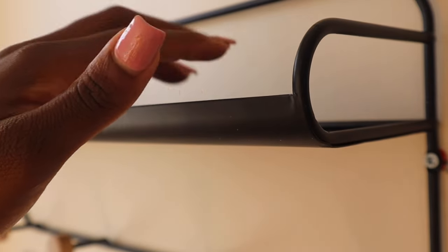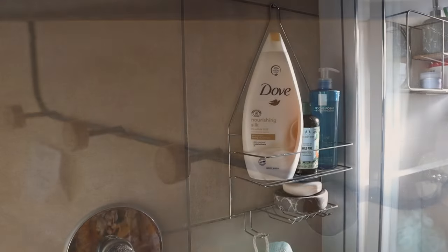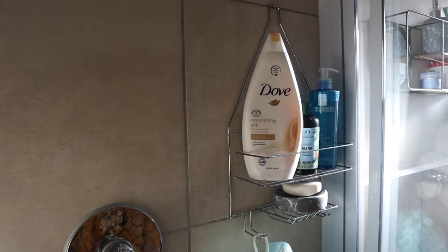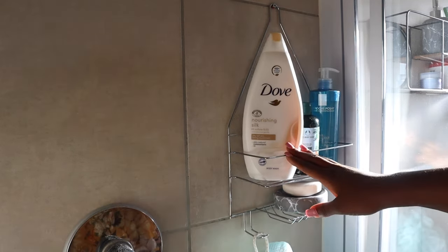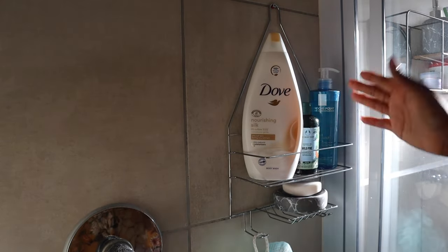And also, I can put products that are longer than the shelf and it would still be fine. And this is the material. I also love the hangers here, that way I can hold my towel. Okay guys, this is one of the two bathroom caddies that I purchased, also at PEP, for 59 rand, which is about 60 rand.